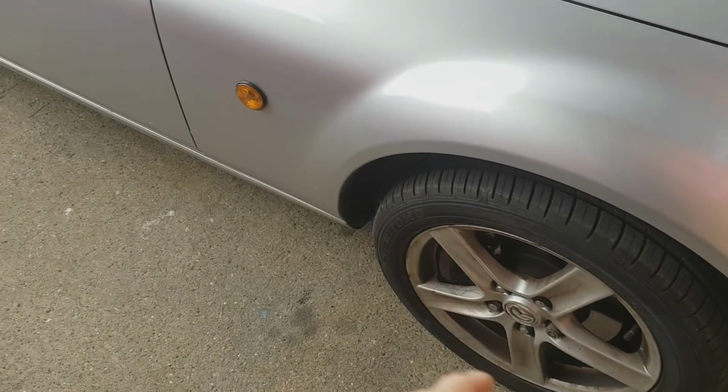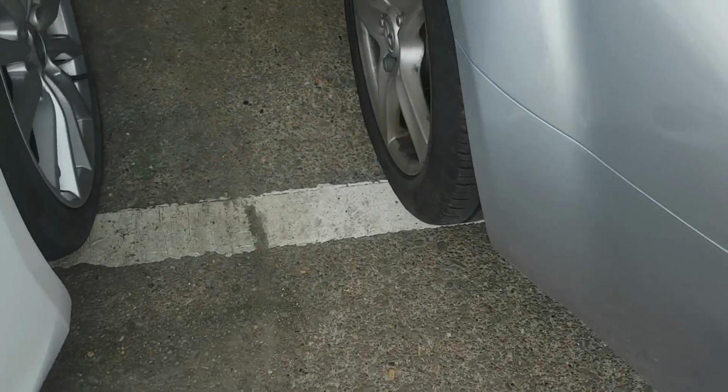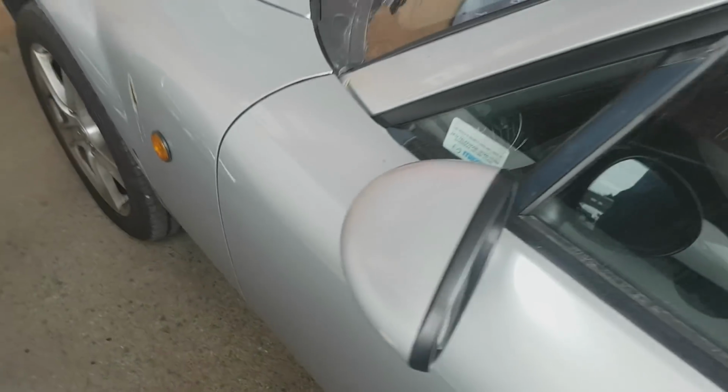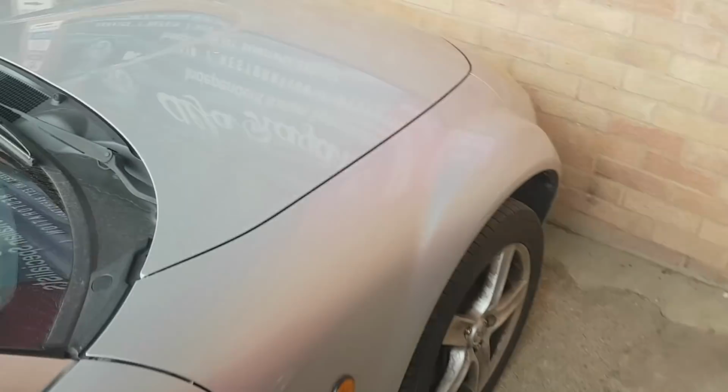We've got good tyres all round, look like new on the front. Rears have got plenty in them. All the alloys are in good nick. I think one had a little bit of bubbling on it. I think one of them might have done. Can't remember which one it was now. But yeah, overall they're all right.